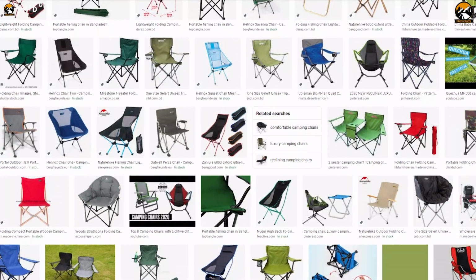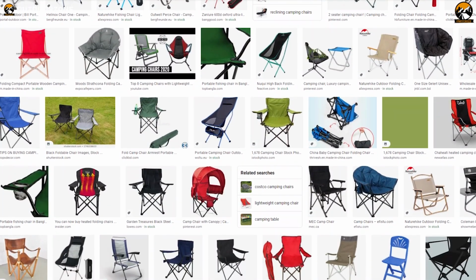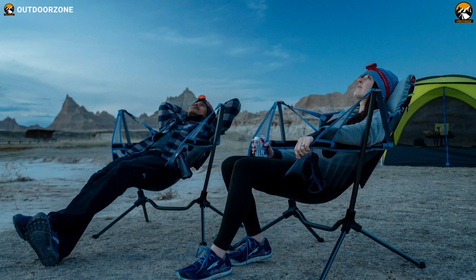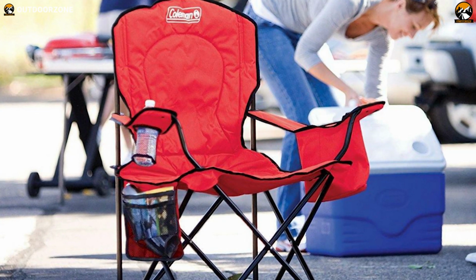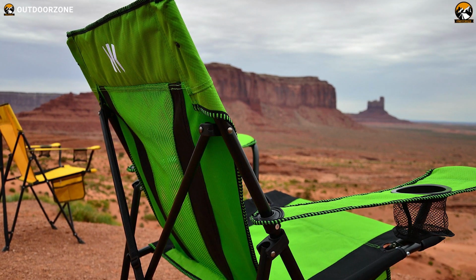You can find tons of camping chair options available on the market. And to make your research a bit simpler, we have come up with a video about the 5 best camping chairs for outdoors depending on their weight support, materials, packability, reclining, and rocking. So let's jump into the video.